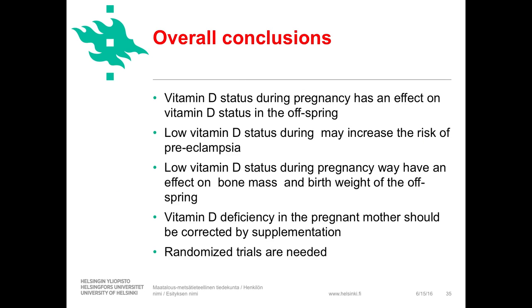So overall conclusions from what we know now about vitamin D and outcomes is that vitamin D status, meaning vitamin D deficiency during pregnancy, has an effect on vitamin D status in the offspring. Low vitamin D status during pregnancy may increase the risk of preeclampsia. It's again about the low vitamin D status. Low vitamin D status during pregnancy may have an effect on bone mass and birth weight of the offspring, and vitamin D deficiency in the pregnant mother should be corrected by supplementation.